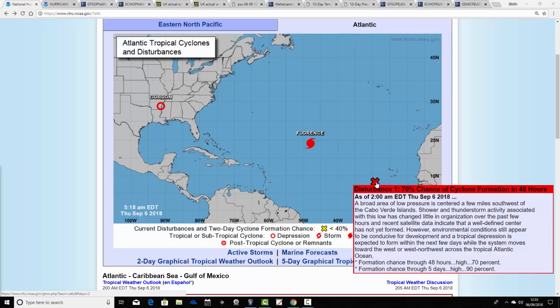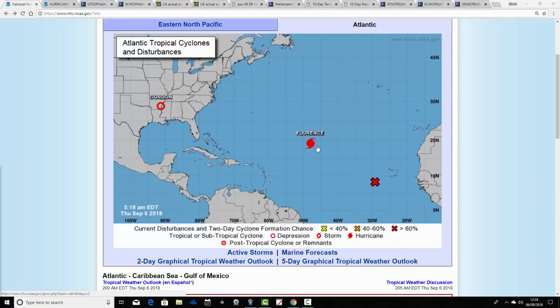So within 48 hours, there's a 70% chance, a high chance, that this is going to form a tropical storm. Could happen at any point in the next few hours. Within the next 5 days, there is a 90% chance that this is going to form a tropical storm. So we've got to keep an eye on that. And then, of course, we've got Hurricane Florence just here in the central part of the tropical Atlantic.